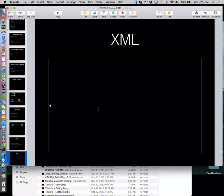Well, which came first, XML or HTML? HTML came first. Why do we need XML? We already had something the browsers could read. So what problem is HTML solving? Why does HTML exist? We just talked about it here, right?